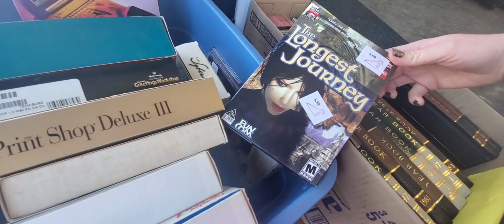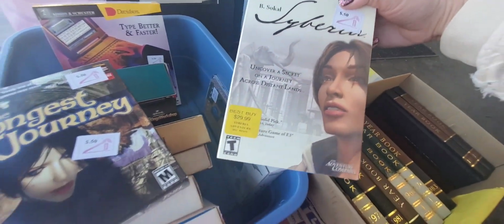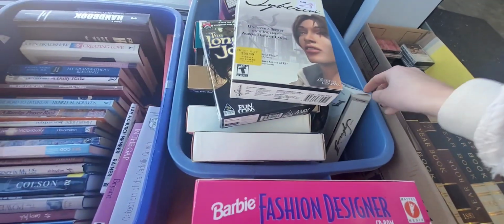I don't think they're highly sought after. I always check PC games, and those seem to be worth about $10 to $15 a piece. So I'm just gonna bundle the two. That's a lot. I'm trying to get my ASP up higher.